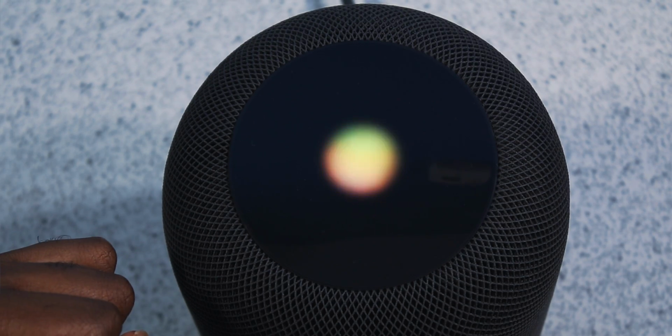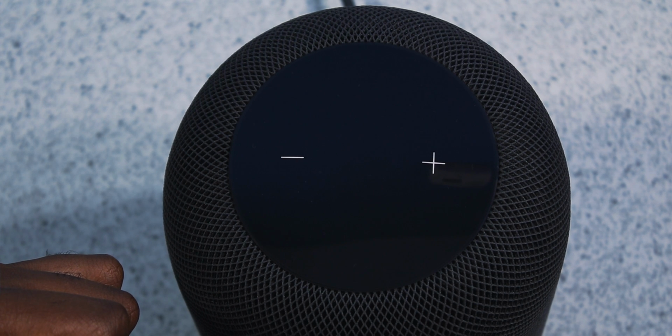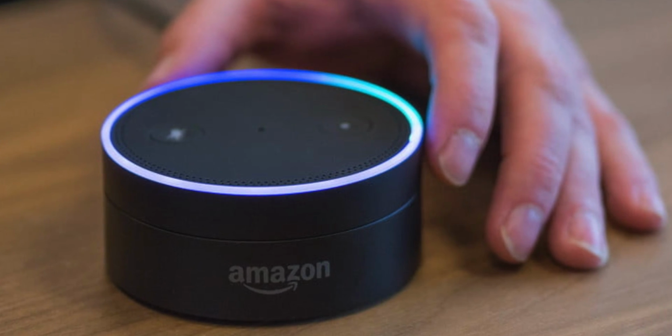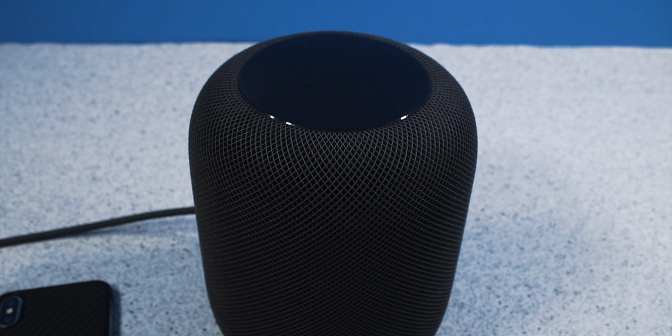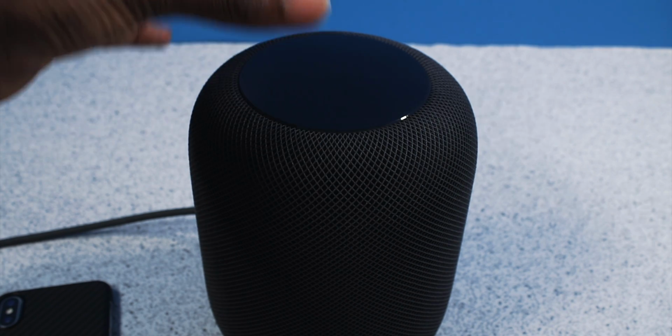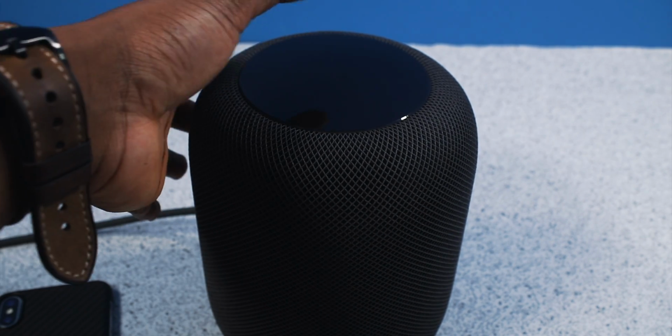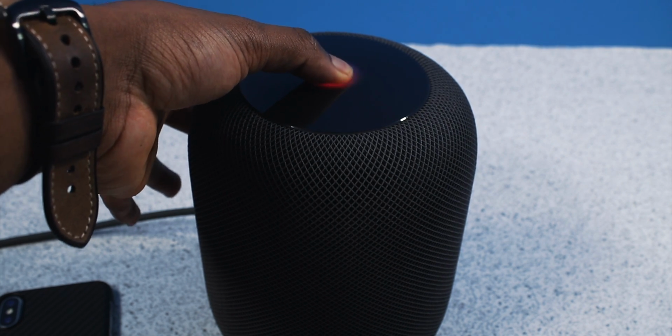Now, Siri isn't the brightest in the world. Still to this day, it needs some smoothing out of the edges, but that's why I still have an Amazon Echo Dot by my nightstand, and I have this. So I have 2 smart speakers in my room, and I can't completely use my HomePod just for the assistant. I do use my HomePod to turn off the lights though. So, turn off the lights.